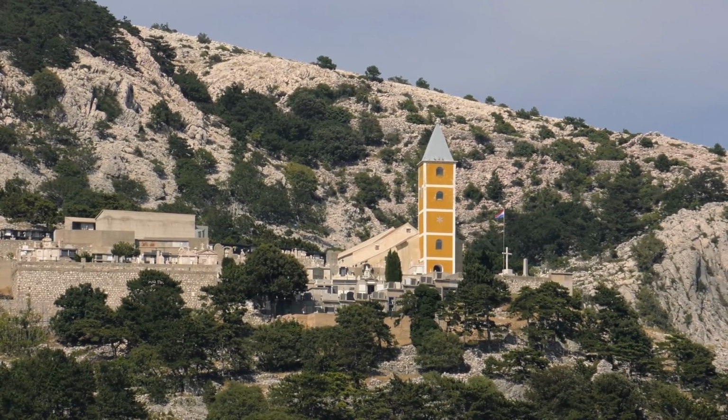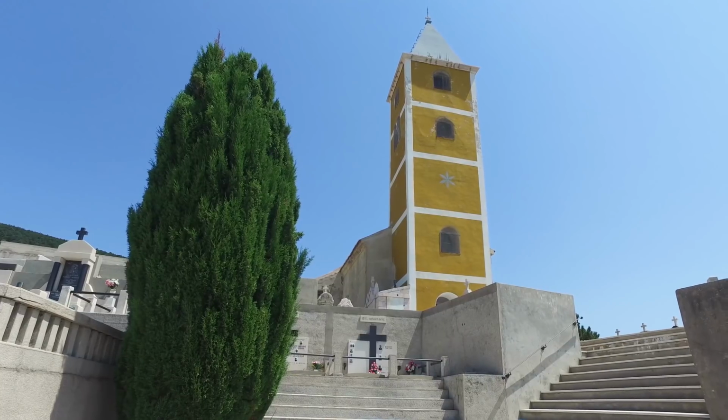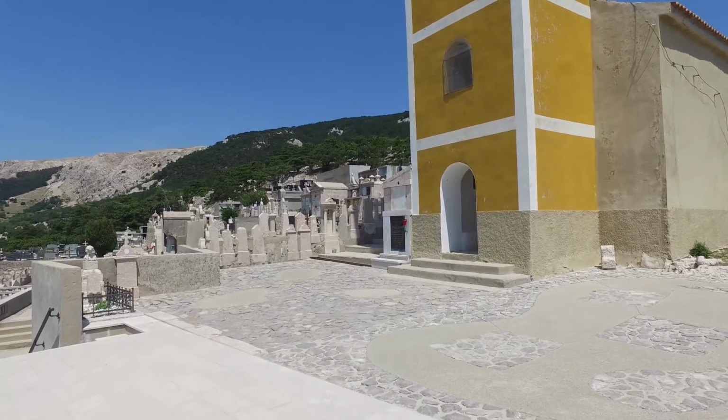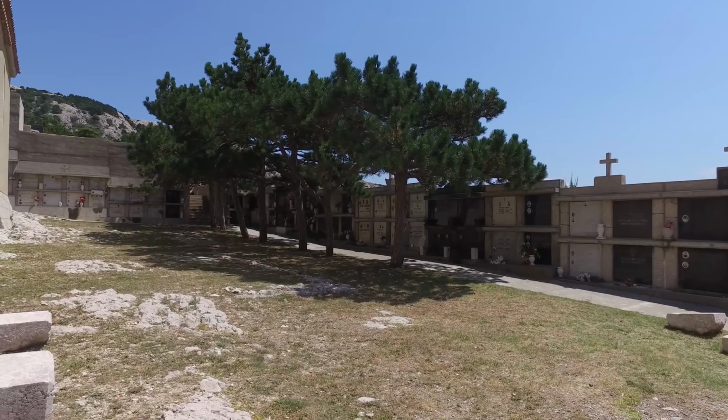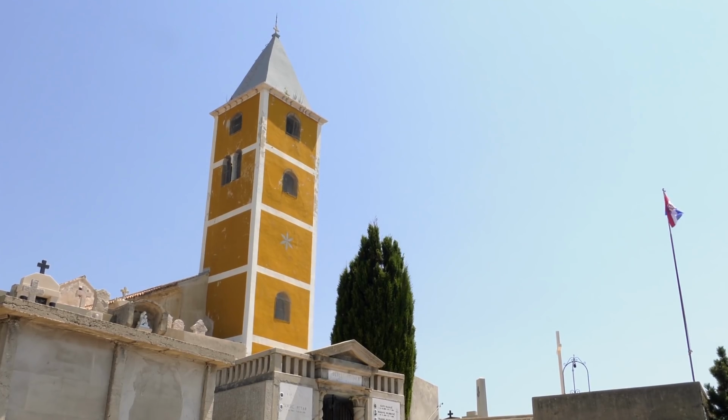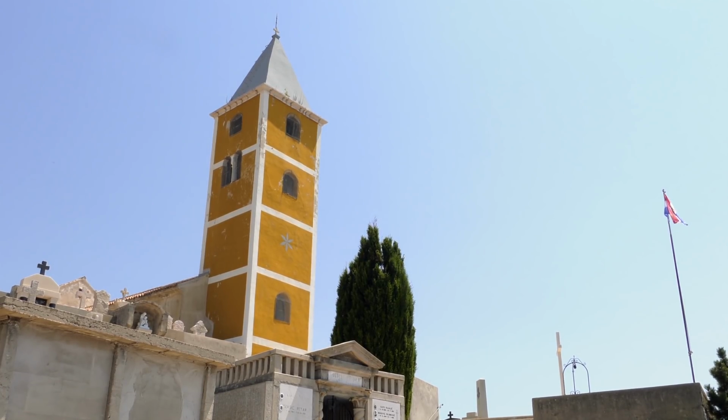On the hill above Baška, there is an easily visible Church of St. Ivan. Here are the remains of the earliest Baška settlement, from 418, which was completely burned and destroyed by the Venetians in 1380.